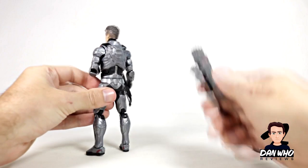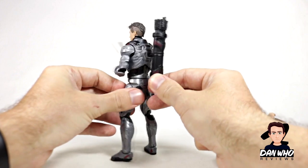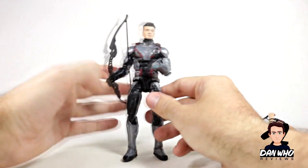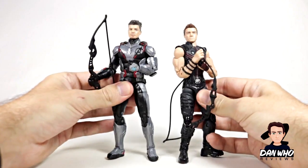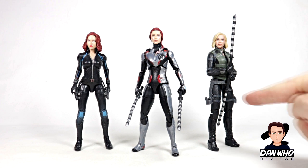But if you did want to, you could give this a little paint job, Dremel a little hole, and you could have your Hawkeye with his quiver in his quantum realm suit, maybe. But as you can see, the bows, staff things are the same. But yeah, decent figures.